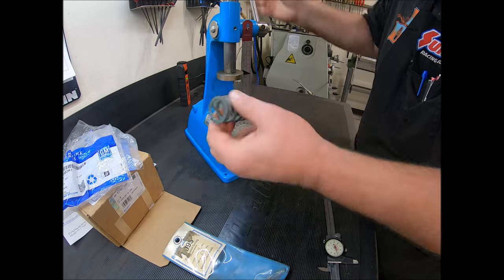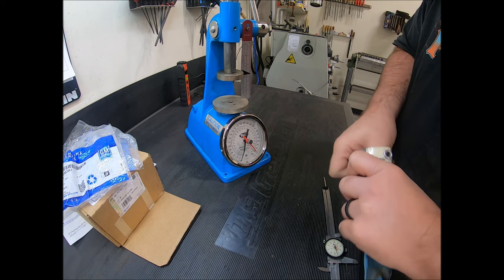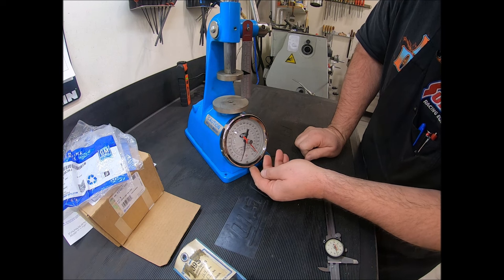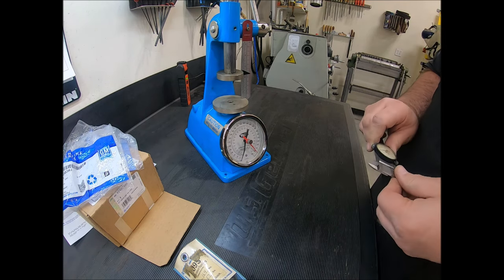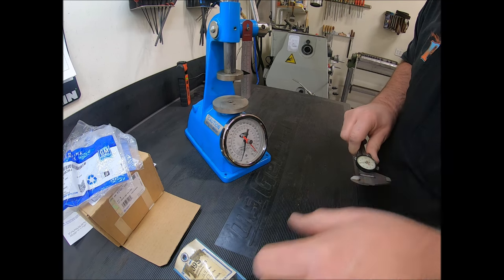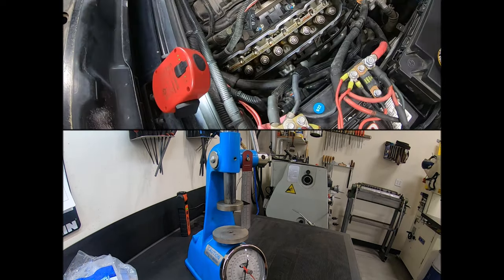So make sure you pick up a calibration spring, and to calibrate this, there is a little lever down in the bottom here where you can change the scale. So that's how you calibrate these. I thought about this after I showed the valve springs, because I figured someone would call me out that I needed to calibrate this. So I just thought I'd show how to calibrate it real quick.